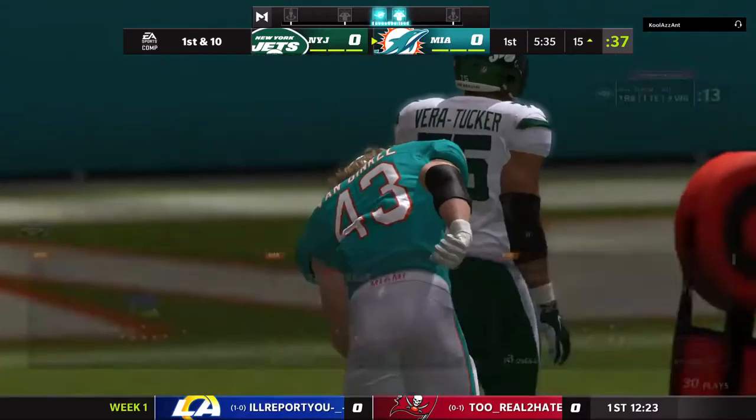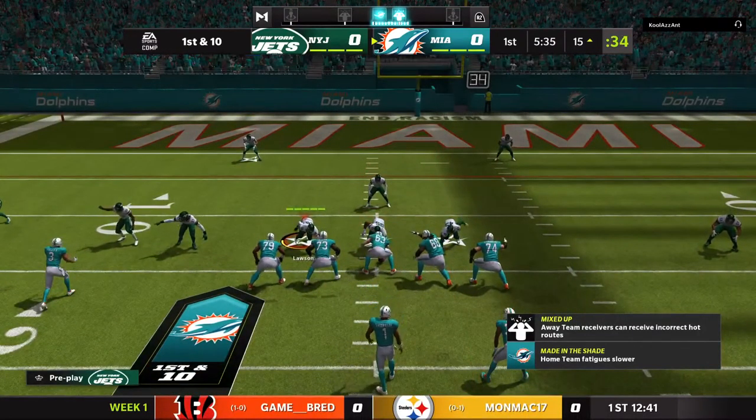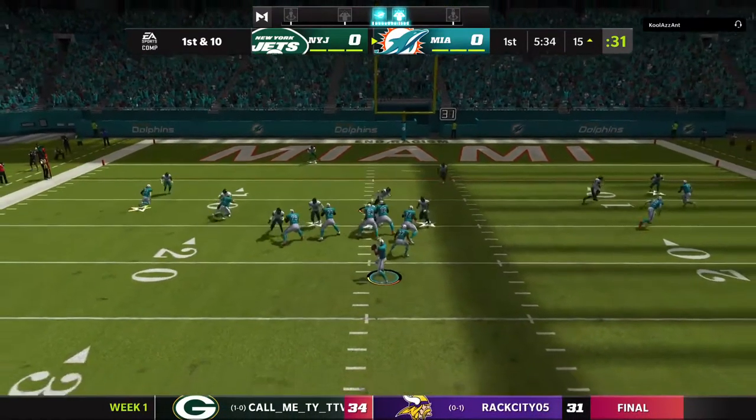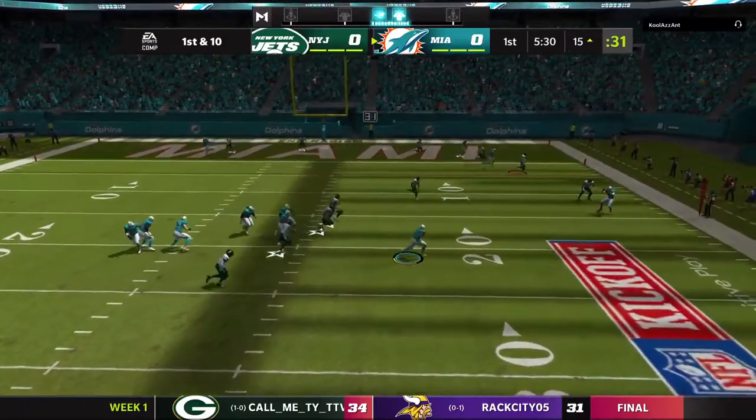I mean, the interception on the opening drive, that's one thing. But to give him this field position, that's another. Absolutely perfect start for this defense. They take the ball away on the opening possession. They know that their offense will get the ball to start the second half.